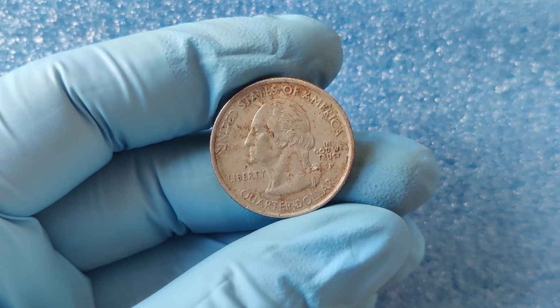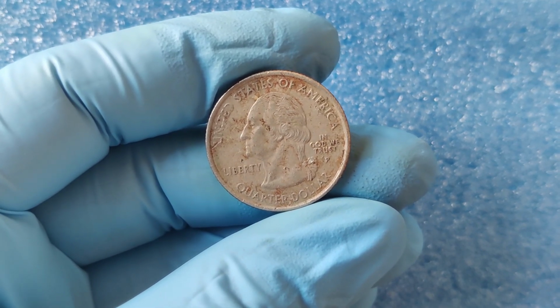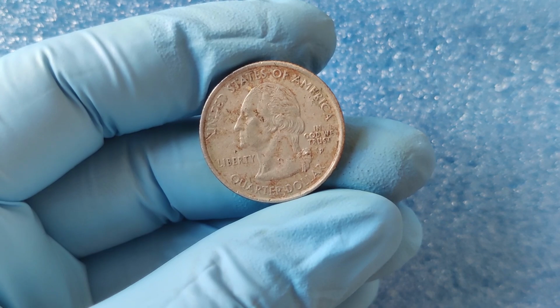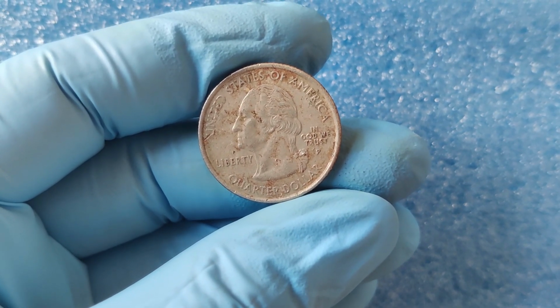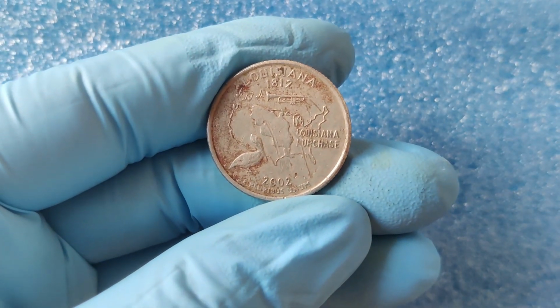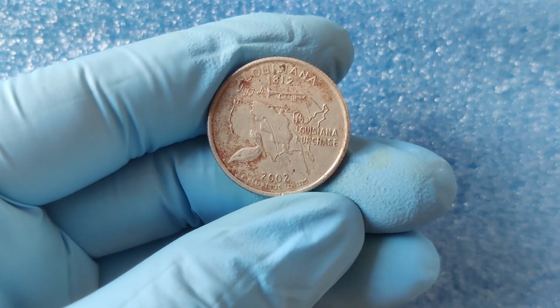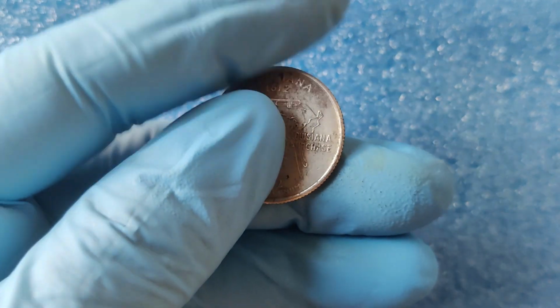Some believe that this coin was never meant to be in public circulation and might have been an experimental or prototype piece. Others suggest that it could have been the result of a deliberate modification made by a mint employee, a practice that has led to some of the rarest coins in history. So, what's the big deal? Why is this quarter worth $1.4 million?